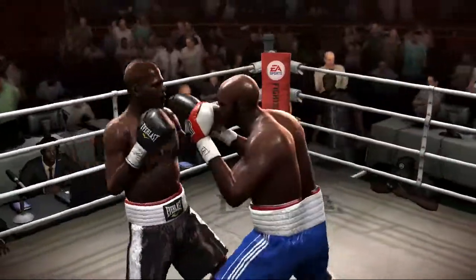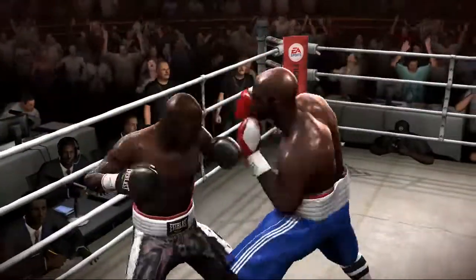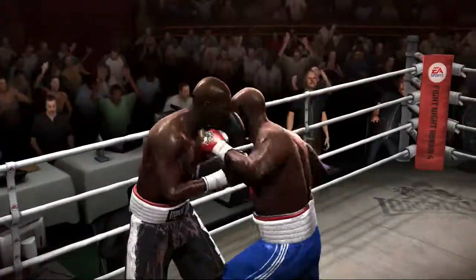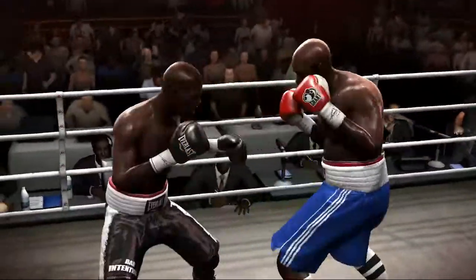Very nice defensive guard there. Right back to the work up top. How is he able to do this? How is he able to take these shots? You know, one time Muhammad Ali talked about taking a chin. He had one of the great chins of all time.